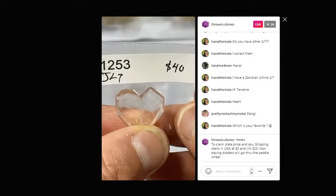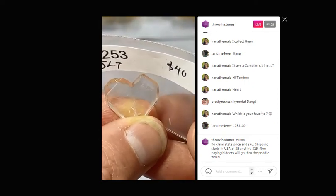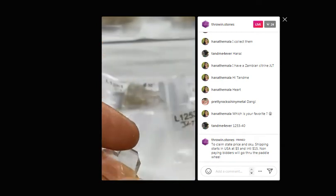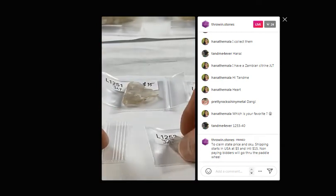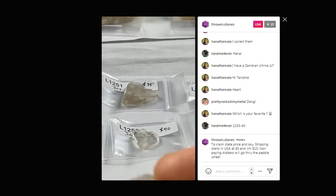My favorite is probably at the end. Now, I'm going in order of least expensive to most expensive. My favorite one is going to be coming up in a few, and I'll show you why. There's a reason, a couple really interesting factors going on here. Again, I'm not sure if this is technical.